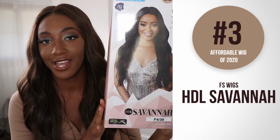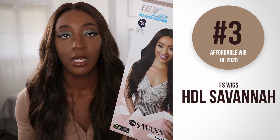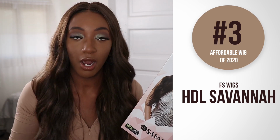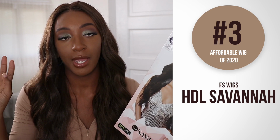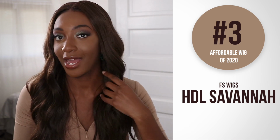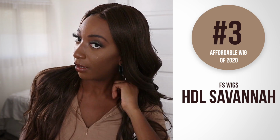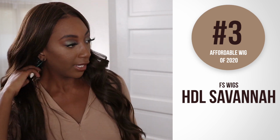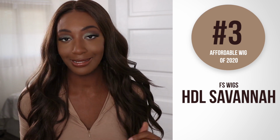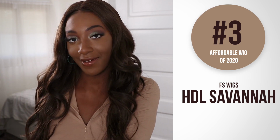So this is HDL Savannah. She's very similar in style to the last wig that I talked about, which is HDL Milan. They both have the same type of lace parting. They both have a little baby hair on the edges for you to slick down. And it's just overall a very nicely constructed unit. And like I said, the body yaddy, the texture, the shine, it's giving me everything. It's not too shiny, it doesn't look synthetic. We love that. So this is number 3, HDL Savannah.